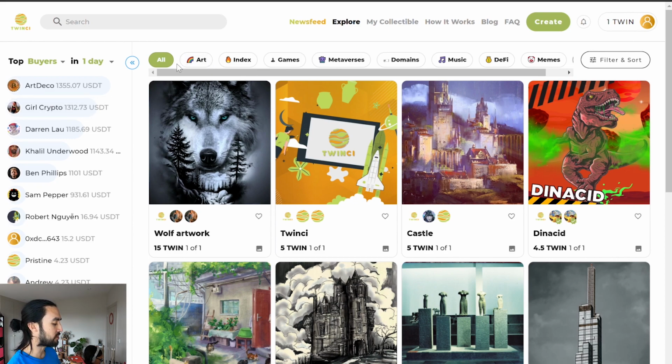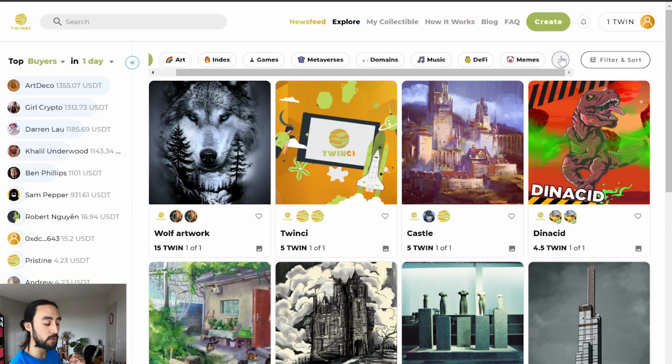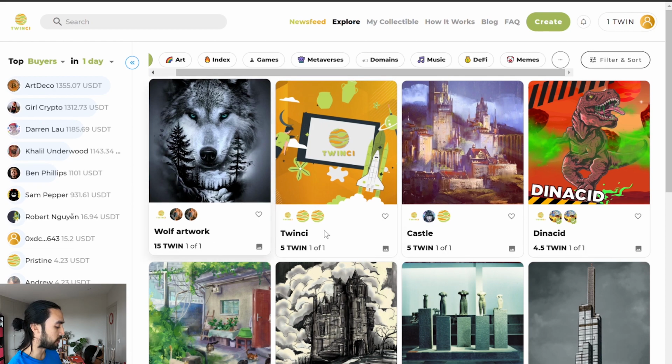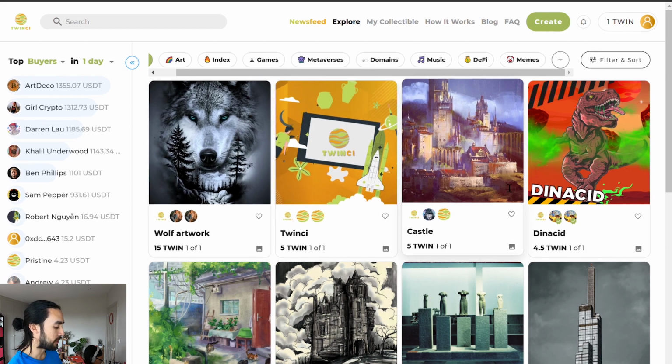If we have a look here, ladies and gentlemen, you can look at all the NFTs, you can look at the art NFTs, index ones, games, metaverses, domains, music, DeFi, and memes. And if we scroll on the arrow here, there's a little more button here. So let's check out an NFT that we can purchase in real time for 1 Twinsy token. So if we scroll down here, there's some nice artwork here, okay? So we've got wolf artwork here, Twinsy logo here, castle. Okay, Diner Acid here.